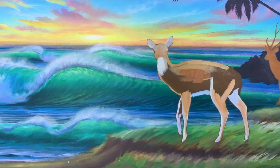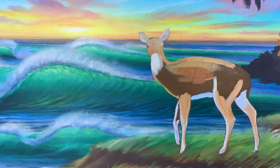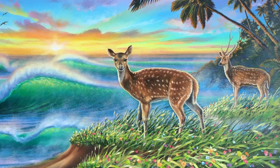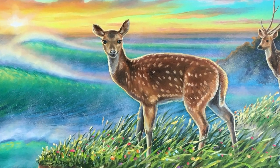When painting axis deer, take note of the light colored areas like the belly, the chest, inside the legs, and under the tail. Then make the top areas a dark reddish brown. And finally, put on those adorable white spots. Ta-da!